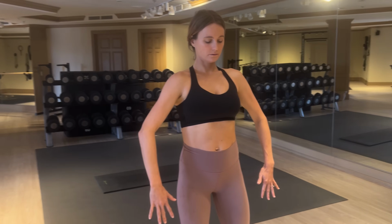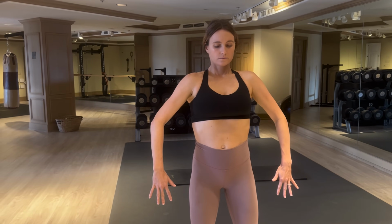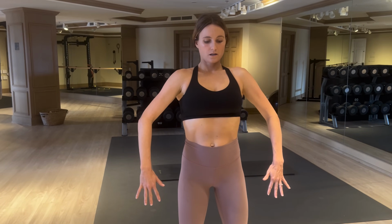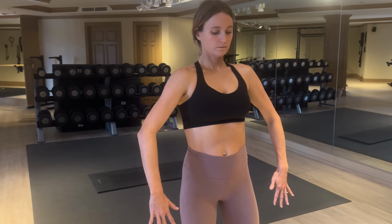So decompression breathing, you'll inhale through your nose with sealed lips, and then you'll exhale out your mouth like you're fogging a mirror as you elongate your spine. So let's take another breath here. You're inhaling through your nose, filling your ribs from the bottom to the top. And then as you exhale, you're keeping your ribs relatively inflated as you grow through the crown of your head.